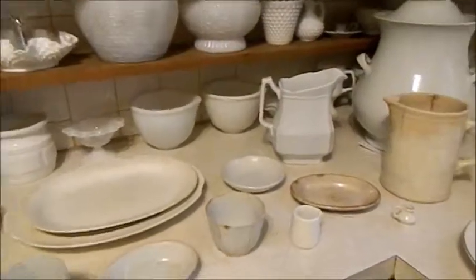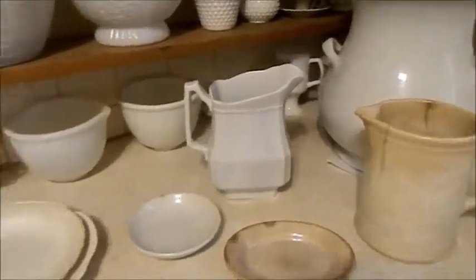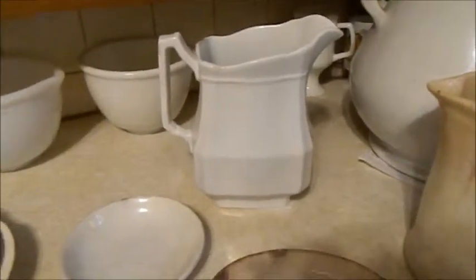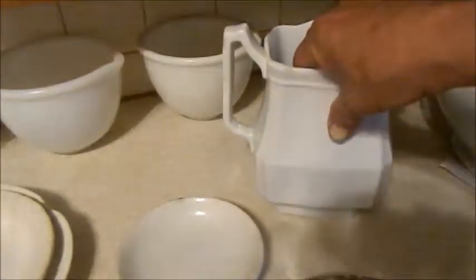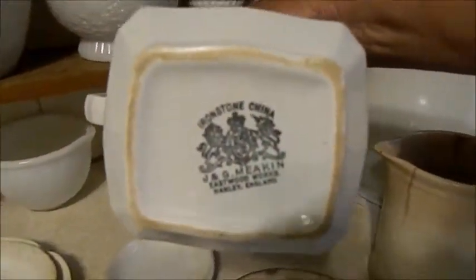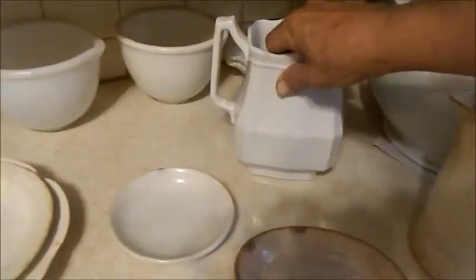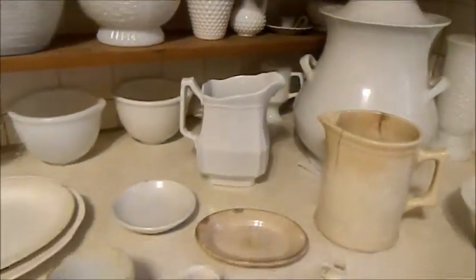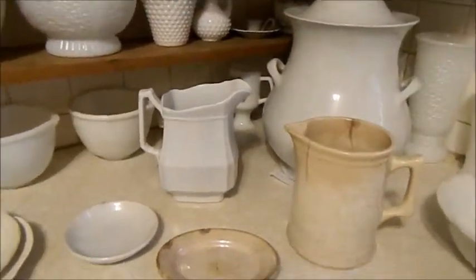But what got me going on it today was I went into a thrift store here in Saginaw and I saw this lovely picture and I thought it was something brand new. And it's in perfect condition. And I turned it over, and it is J.G. Meakin pottery. And so it's quite old, and definitely far from being new. So we're going to get in.